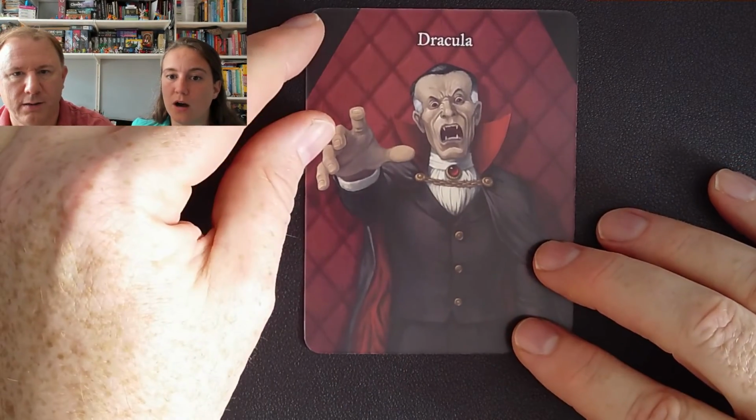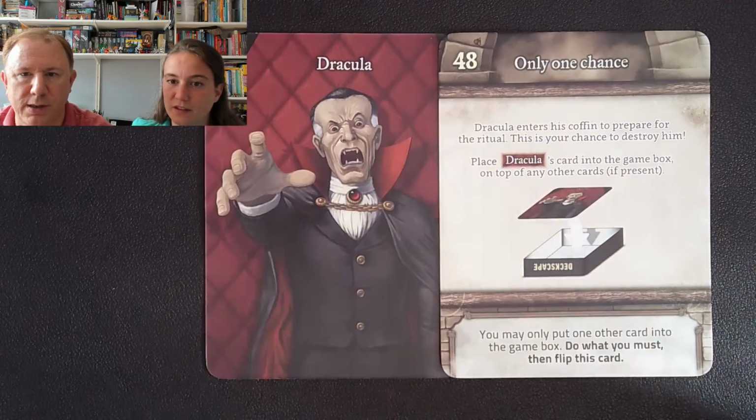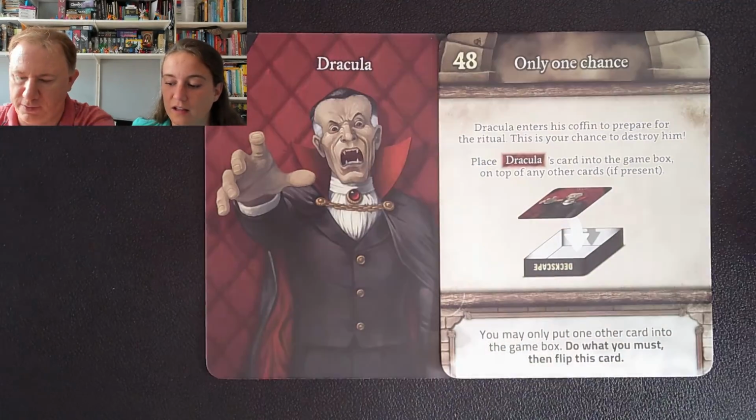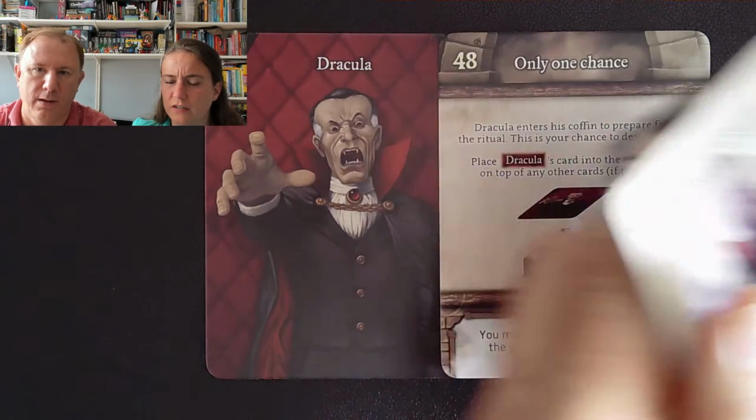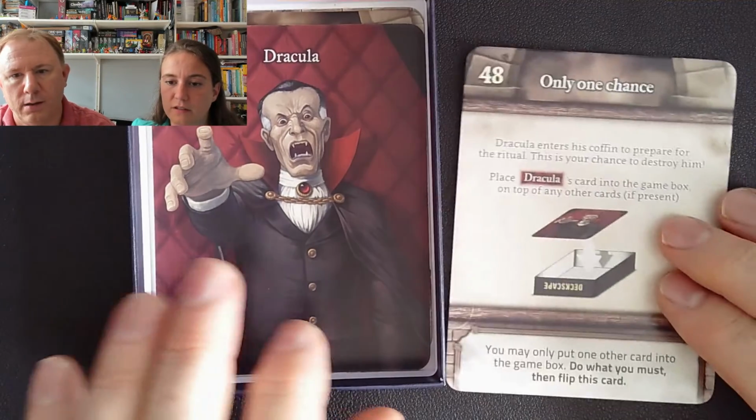Yeah, Dracula. Oh, hello, he's cheering. Okay. Only one chance. Dracula enters his coffin to prepare for the ritual. This is your chance to destroy him. There's still lots of cards left, by the way. Are there? Yeah. Gosh. Oh, yeah. Loads to go. Place Dracula's card into the game box on top of any other cards if present. Fine. There he is. In his coffin.